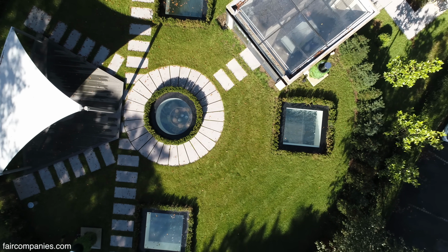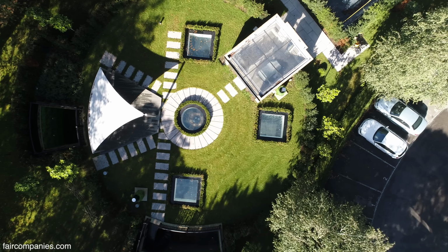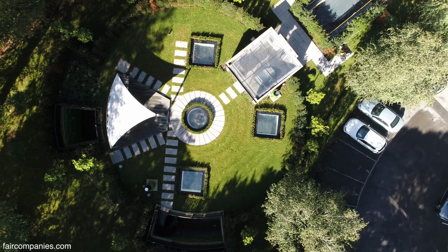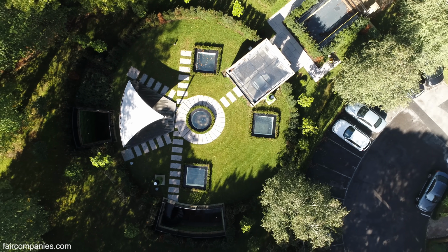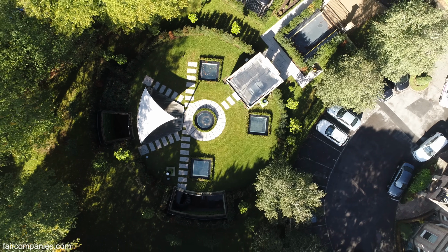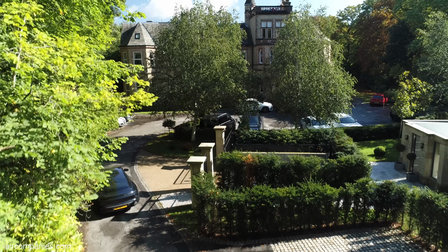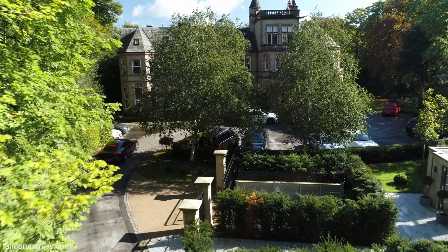But yeah, it does feel like a very formal garden, actually. Yeah, and I think up there it needs to feel like something that might have been built in the garden of a country home. This house was built in 1860, so it needs to look like something which could potentially have been created for that house.